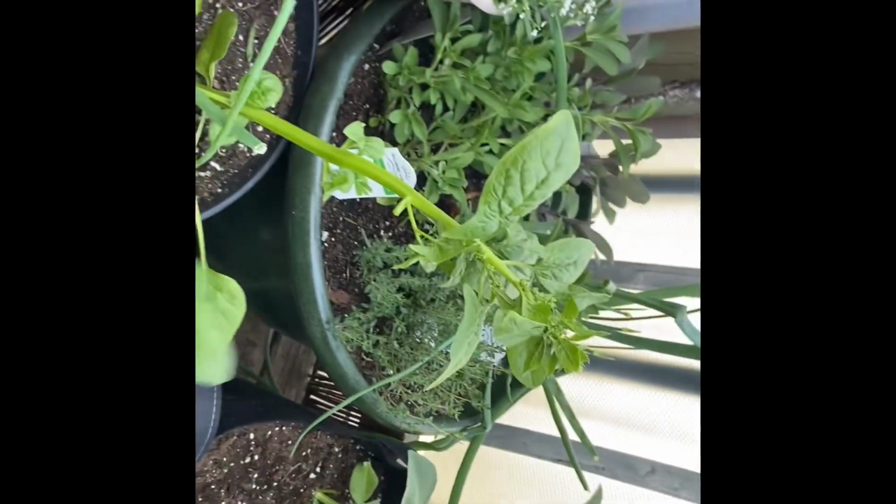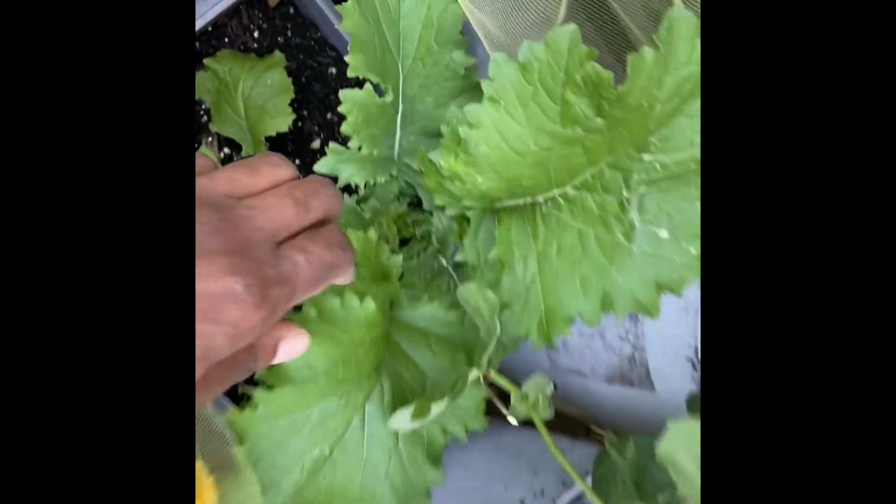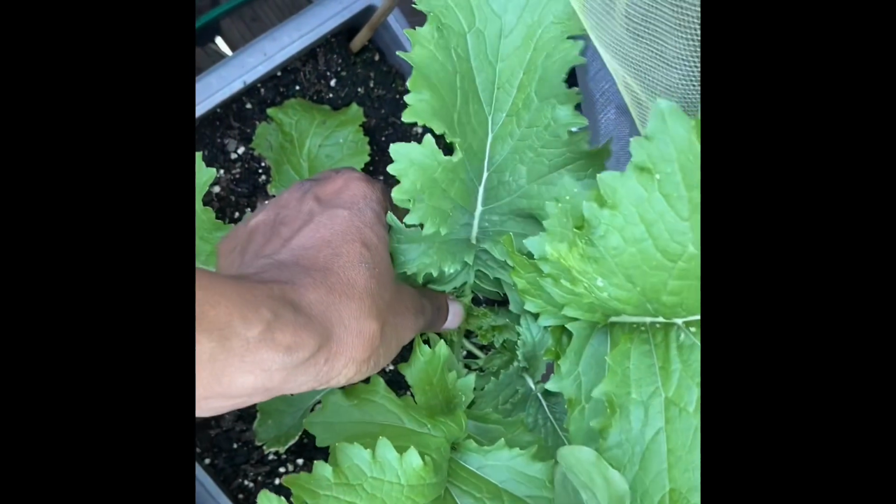And as you can see, the spinach is starting to flower. I left a few back. I'm going to let them go to flower and seed and collect the seed, or even let them reseed themselves.